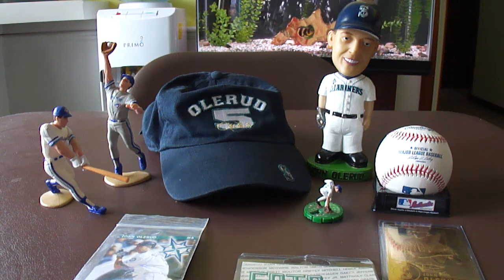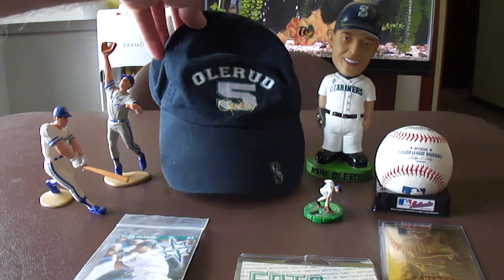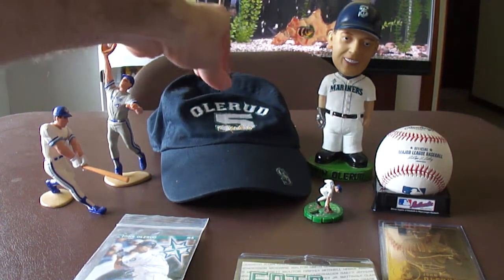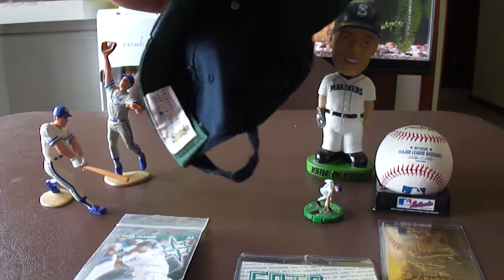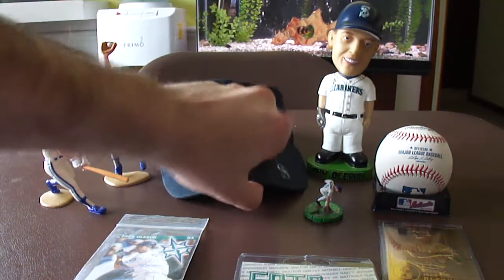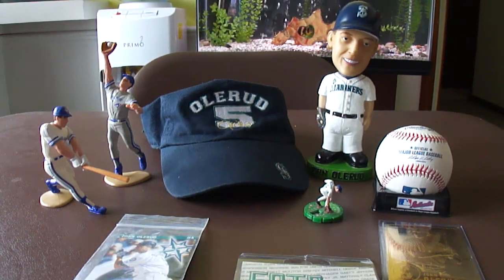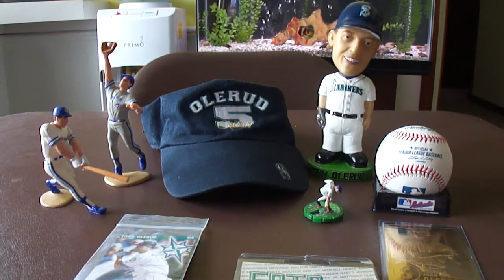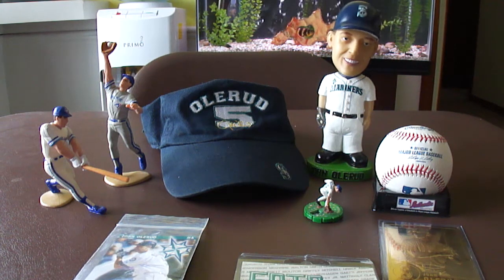And then in the center of the table, this is an adjustable John Olerud Seattle Mariners hat that I found on eBay for $5. It's been worn and used, and whoever was selling it just didn't want it anymore, so it's kind of just a neat little collectible to add. Of course, got to have the John Olerud bobblehead, and just going to make a video of all the oddball shaped items or things that are difficult to display in either a binder or on a shelf.